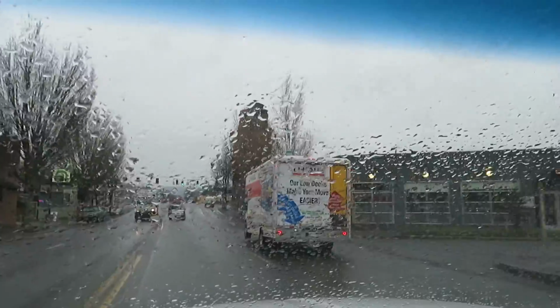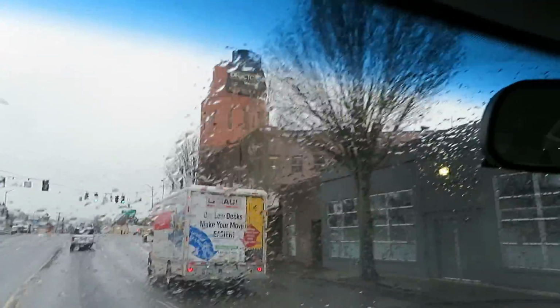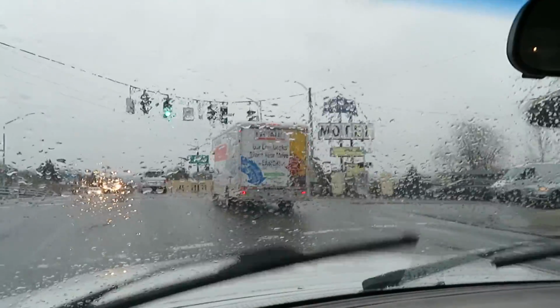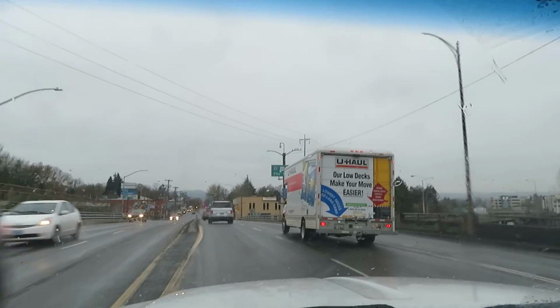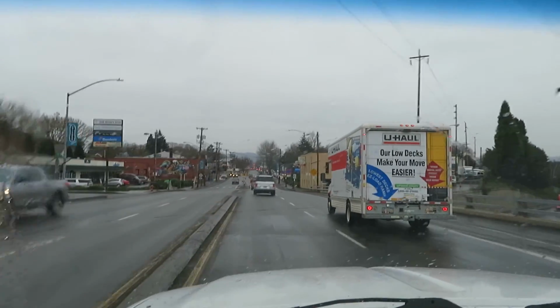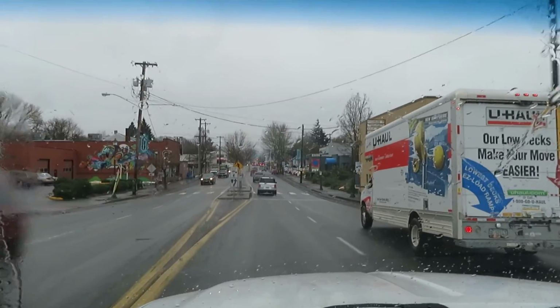Here in front of us is an iconic landmark. It used to have a big 7-Up sign on it, but the 7-Up sign was taken down a couple years ago. Oops, got a little water on my windshield. Now we're coming down towards 33rd.